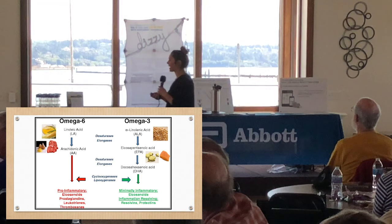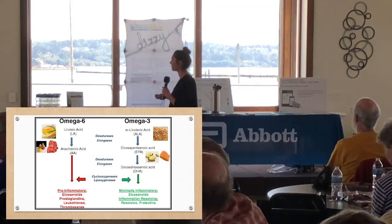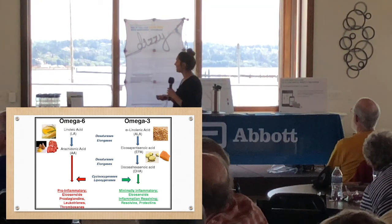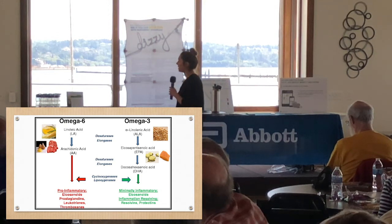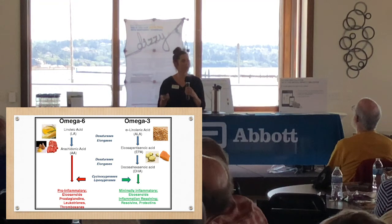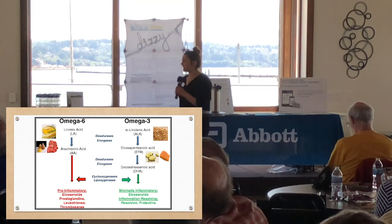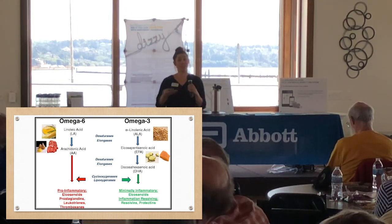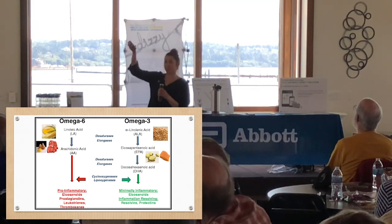The polyunsaturated fats are made up of what we call omega-6s and omega-3s. I'm sure a lot of you have heard of at least omega-3s. And omega-6s are found in mostly our refined vegetable oils, and then omega-3s are found in some nuts and seeds and mainly fish. So the important thing here is we want an optimal ratio of omega-6s to omega-3s in the diet. And that ratio is about anywhere from a 1-to-1 ratio to a 4-to-1 ratio of omega-6 to omega-3. And in the standard American diet, that ratio is more like a 15-to-1 or up to a 25-to-1 ratio in some people. So it's kind of like a teeter-totter, really off balance.